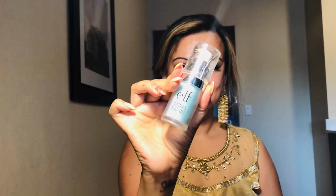So here I am getting ready at 6 a.m. and thankfully we were all staying at the same hotel where the function was being hosted, so it was just easier for me to actually run to my aunt's room and just to be with her and help her out. So to start off with, since it was really early, as you guys can see, my skin is really red.